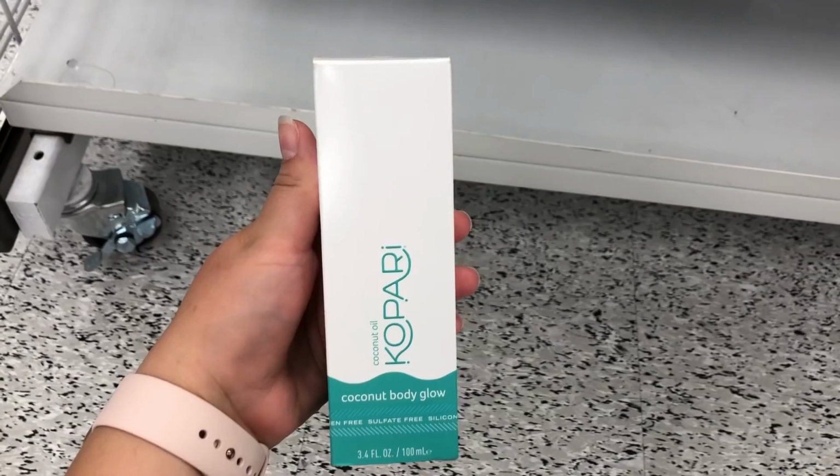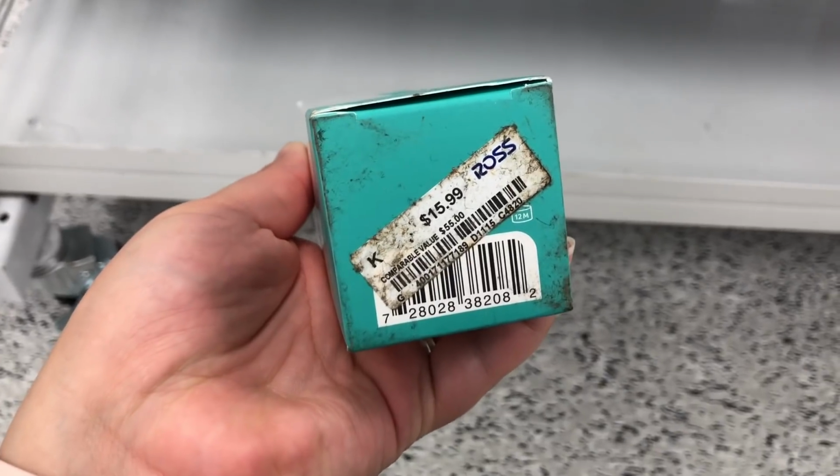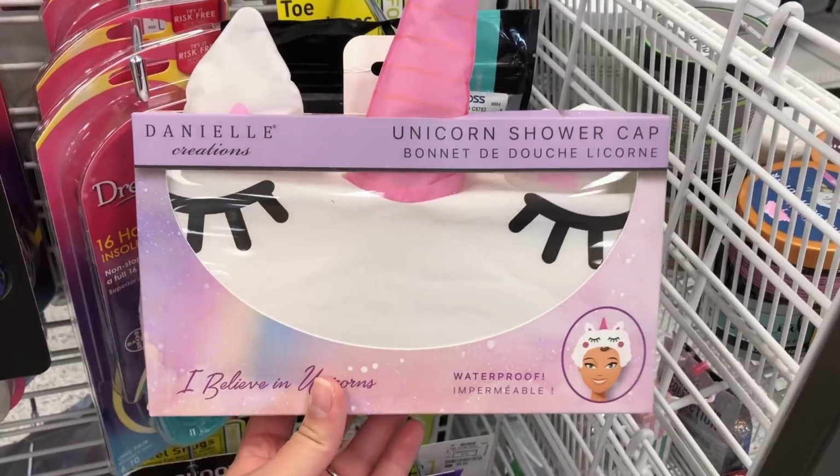So oh my gosh, you guys, I can't believe I found Kopari also at Ross, and it was actually cheaper than TJ Maxx and Marshall's, so definitely check your store out.